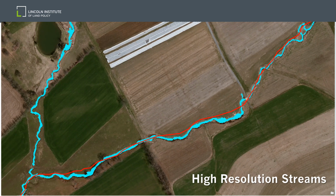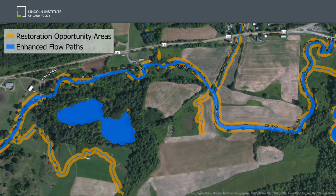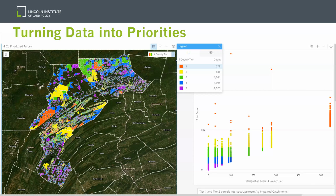Then what we can do, which gets really fun, is take that land cover data, the hydrology data, the stream data, and understand where you have opportunities for restoration. Now, like I said, this is an example of a more rural agricultural landscape, but this is where you could do riparian buffer planting, so stream-side tree plantings, to have the greatest impact. You can see this is one property, but we can actually do that across an entire landscape. So this is a 4-county region in Pennsylvania where we analyzed and prioritized every single parcel.